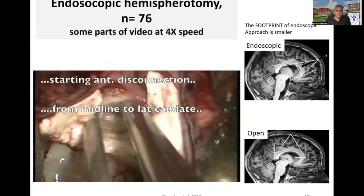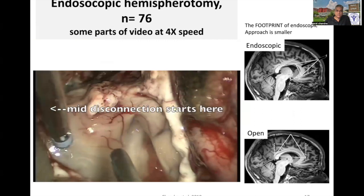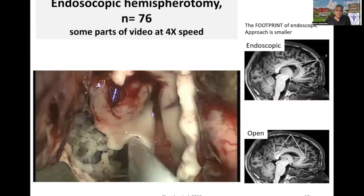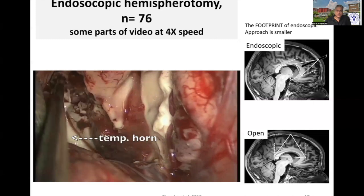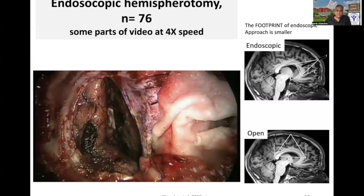And then we start the anterior disconnection, which passes in a coronal plane, starting from the genu laterally up to the lateral part of caudate head. And then we start lateral disconnection, which passes lateral to the caudate head and thalamus, goes down to meet the temporal horn. And here we disconnect the head of the hippocampus as well as the amygdala. And finally, we do the posterior disconnection, which is disconnecting the temporal efferents, which consist of the tail of the fornix and tail of the hippocampus.